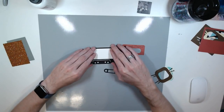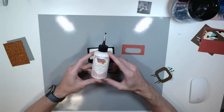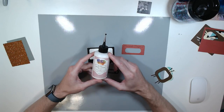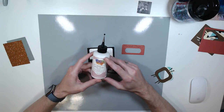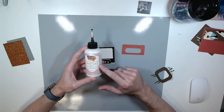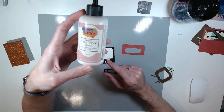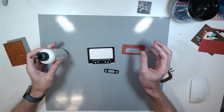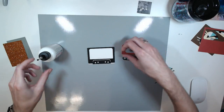So what I'm going to do is grab some of my art glitter glue. This was sent to me, I believe, Patty, were you the one that sent this to me? I can't remember for sure. But I'm going to use some of this art glitter glue. There is no glitter in this. Everybody gets confused. I was confused when I first heard about this. I was like, wait, there's glitter already in it? No, there is no glitter inside of it. It is just called art glitter glue.